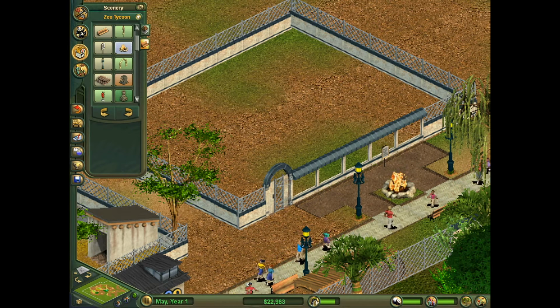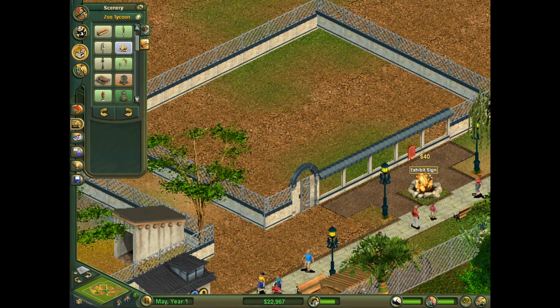I have been known to overuse the campfire, but I think at the risk of... I'll move this.